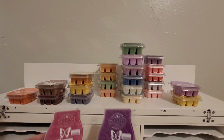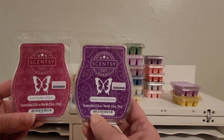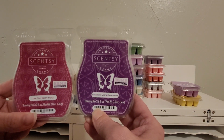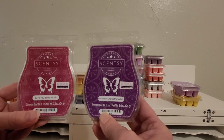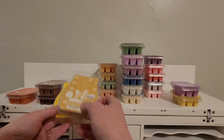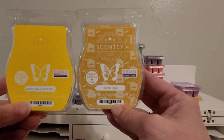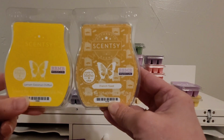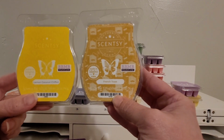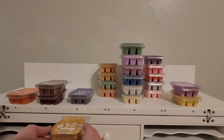And my 3, so neutral. I don't like or dislike. I'm okay, no real strong opinion either way. I've got Love You Very Much and Black Orange Marmalade. I really thought I was going to like this one a lot more. At least on cold, it's not wowing me. And then next in the 3 category is French Toast and Lemon Coconut Chiffon. The coconut note in this is just a little weird to my nose, but I don't dislike it, and I don't like it either. So that's why it's in the 3.